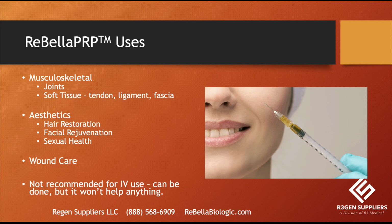We have a lot of orthopedic type doctors, pain management, general practitioners ordering our kits for MSK uses, whether it's into a joint, whether it's combined with other biologics, could be into soft tissues. It works fantastic for tendonitis, tendon tears, ligament injuries, fascia like plantar fasciitis, and then aesthetics. It's a fantastic way to achieve hair restoration, facial rejuvenation, and then sexual health procedures in both men or women.